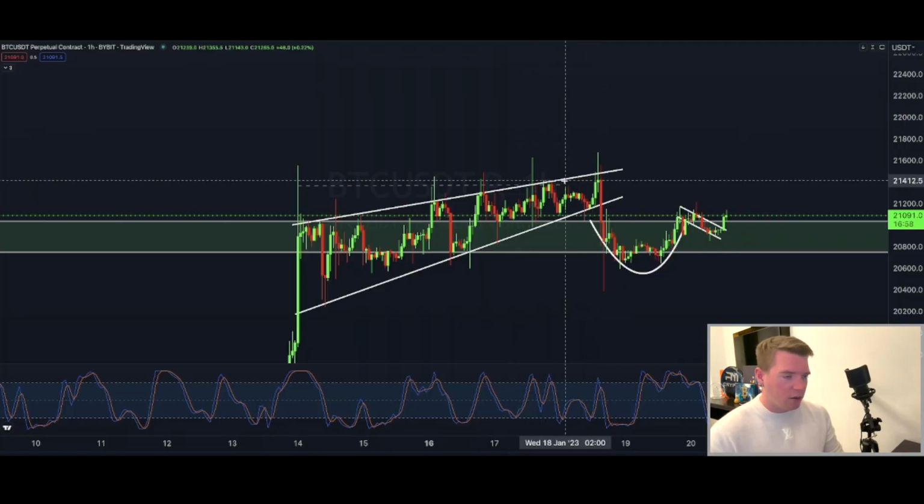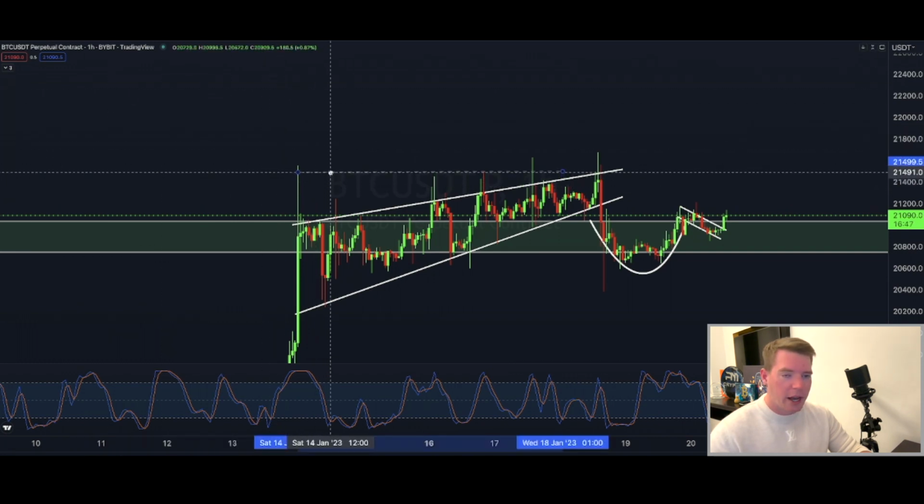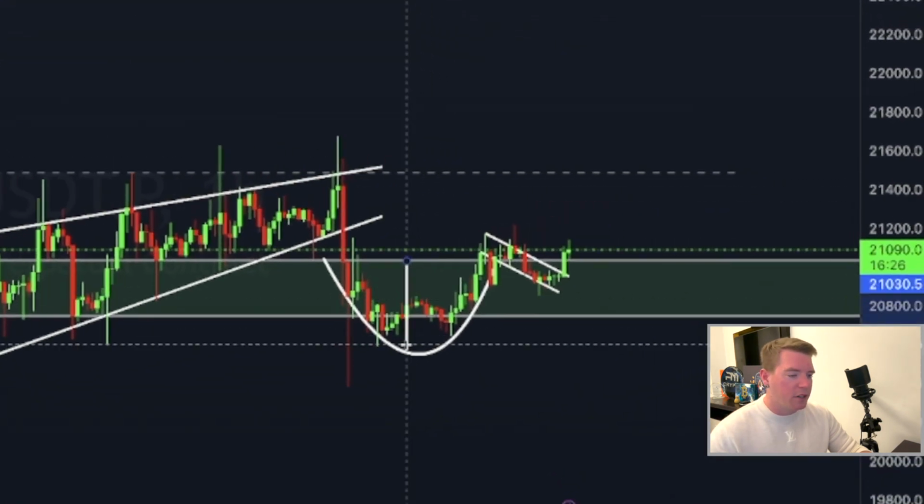So for me to take a new trade position, what needs to happen is that we break the range of $21,500 and go above that. If I move this a little bit higher, all the way up here, this level has to be broken for me to go into a long position. And $20,760 has to be broken so that I would take a short position and would invalidate this cup and handle pattern.